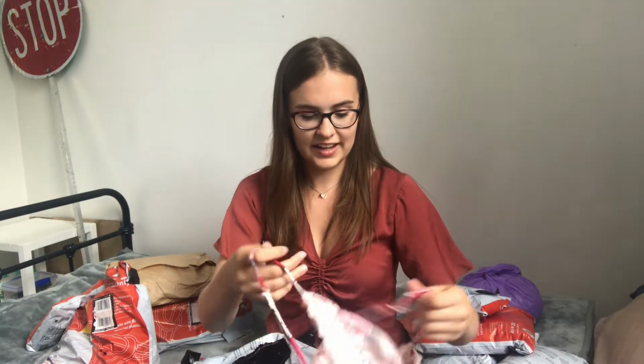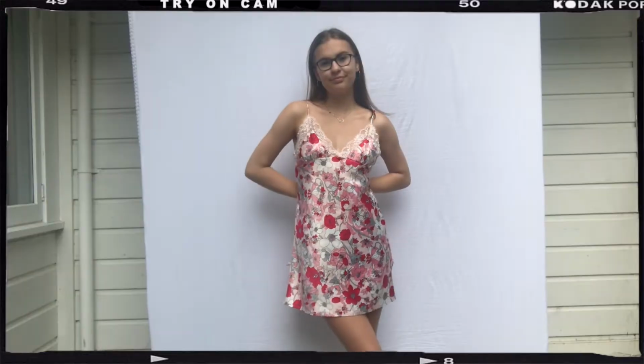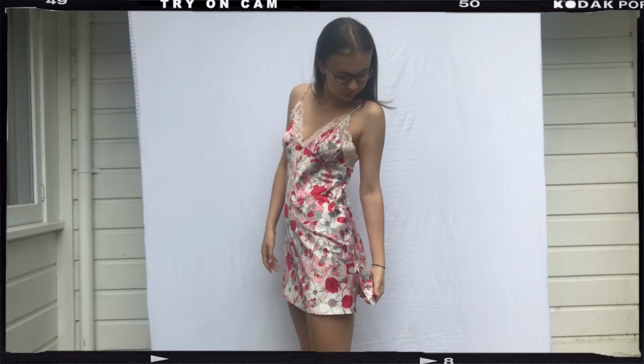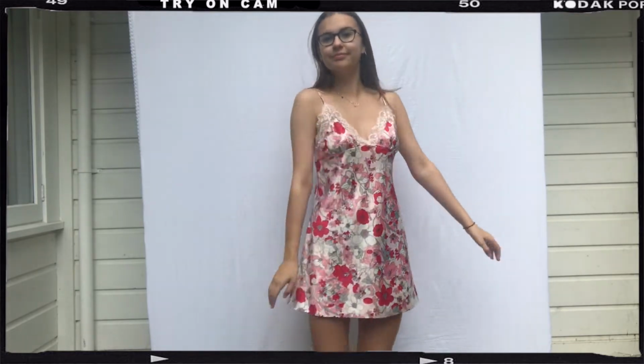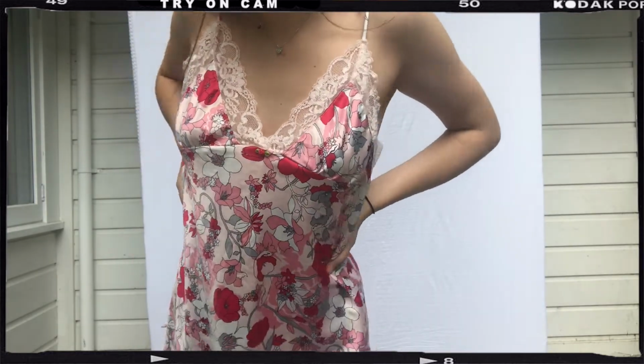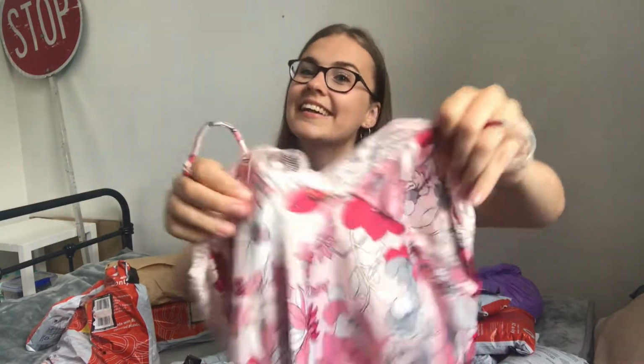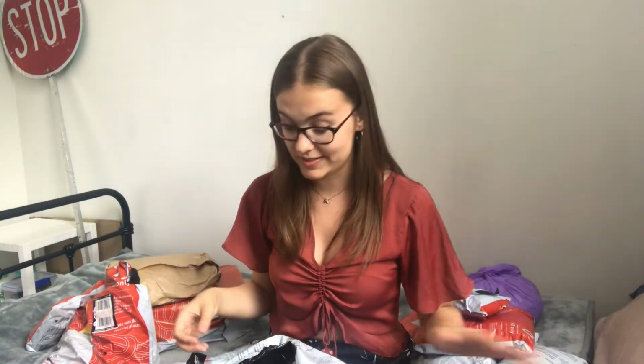Oh, this is so cute. This is literally to die for. It's a pink, very 2000s, give me Paris Hilton vibes, slip dress, one of those lingerie ones. And the pink floral pattern is giving me life. It's so cute. And the lace, and there's a little bow detailing at the front. Oh, it's not even a bow, it's a rose. It's a rose detailing, but it's so cute. So super excited about that. Don't know whether I'll keep that or I'll be selling that.